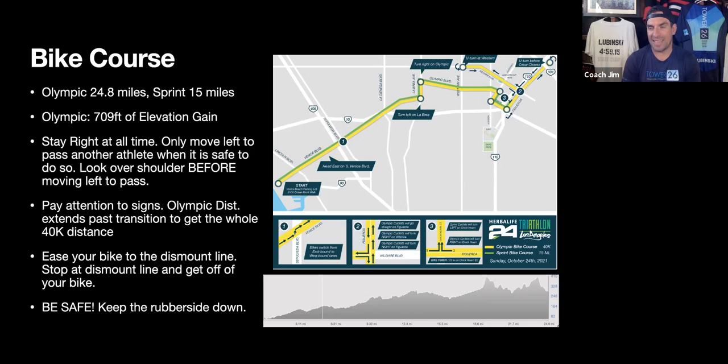Always be safe, anticipate, always be on the defensive side of riding. We want to keep that rubber side down and keep everything in one piece as we complete this bike. So make sure you're always looking around and you're paying attention in intersections. There are going to be plenty of volunteers and police on course, making sure no one runs through those intersections. But that being said, you always have to be aware as well. You never know. This is Los Angeles.